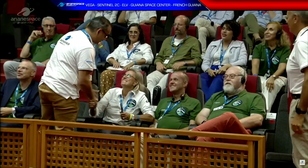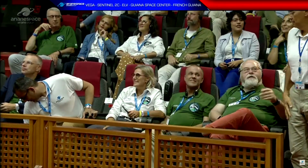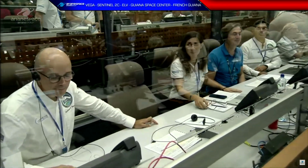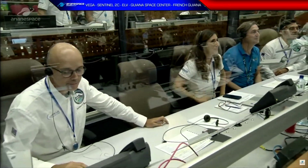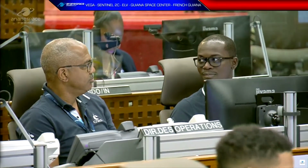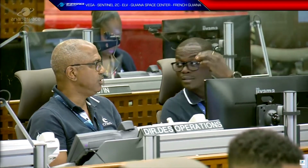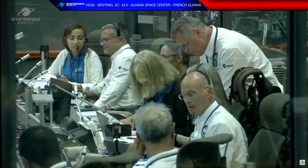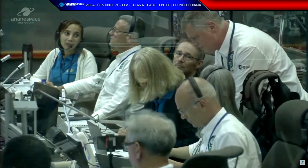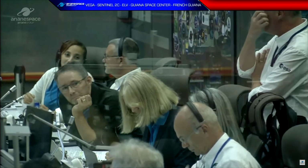Sentinel 2C on its way now, heading out on its own journey. We've delivered it to space, and now it's heading out to make its own life. And of course, the teams at the European Space Operations Centre and also at Airbus taking on their baby now and controlling the satellite as it goes through the early operations to commission it. Vega having done a good job there and lifted off, operated like clockwork. Well, definitely so. Yes, everything went according to plan.